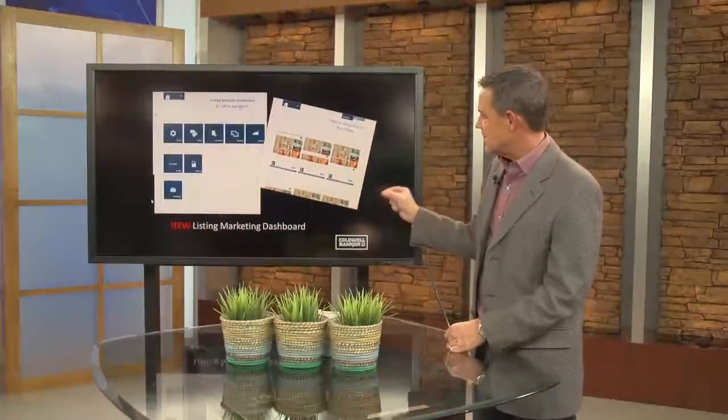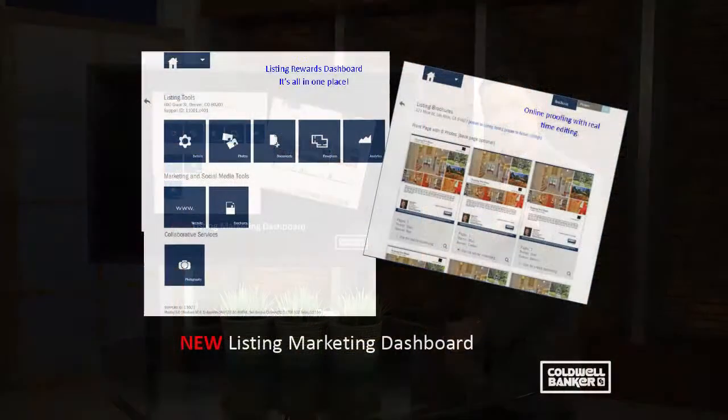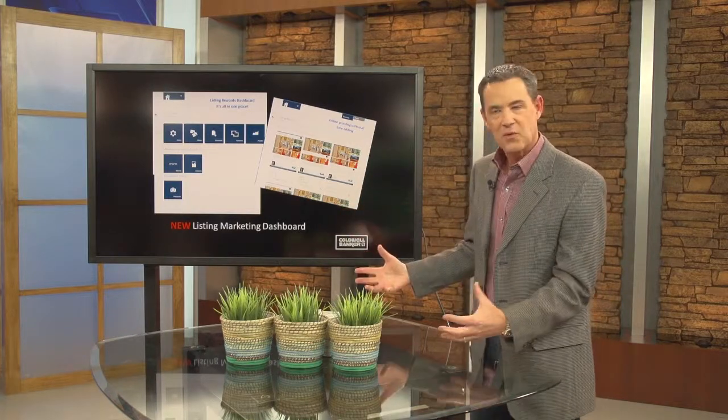The next thing we were asked to look at, and this is really probably the most important part of the entire CB Gold Listing Rewards program, is the new Listing Rewards dashboard. This is a one-stop place you can go to through our gateway, which means no new passwords. It enables you to see all the details about the marketing, what's happening with the marketing.